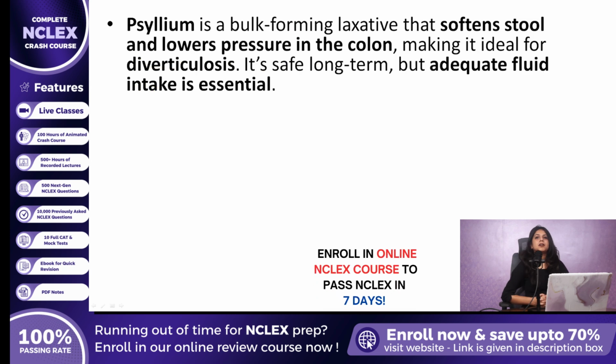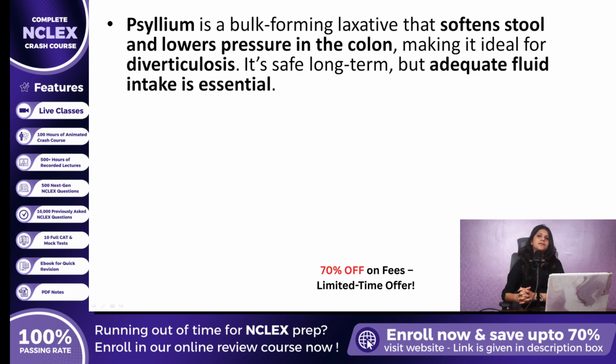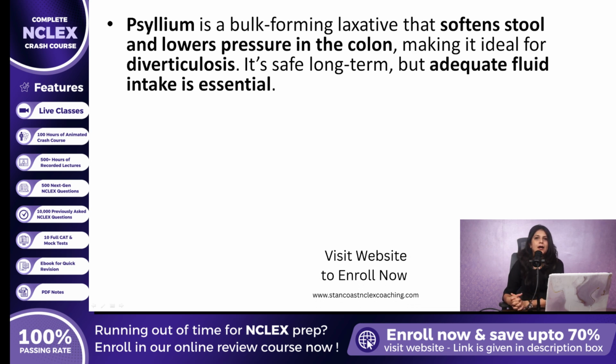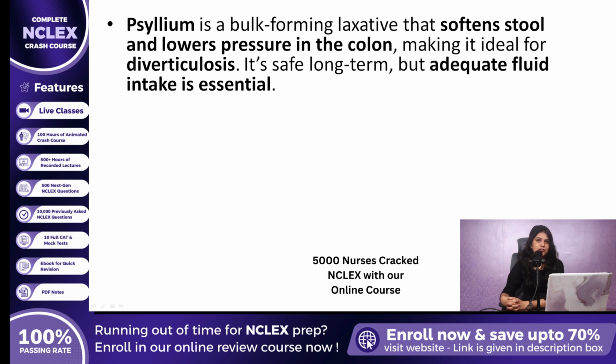Psyllium is a natural, bulk-forming laxative that helps increase stool volume and softness, which in turn reduces pressure inside the colon. For clients with diverticulosis, maintaining regular, soft bowel movements is essential to avoid complications like diverticulitis. Psyllium works by absorbing water in the intestine and forming a gel-like bulk that makes stools easier to pass. It's safe for long-term use, but fluid intake is key to preventing fecal impaction.